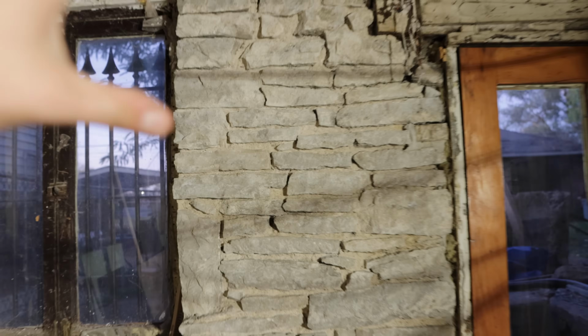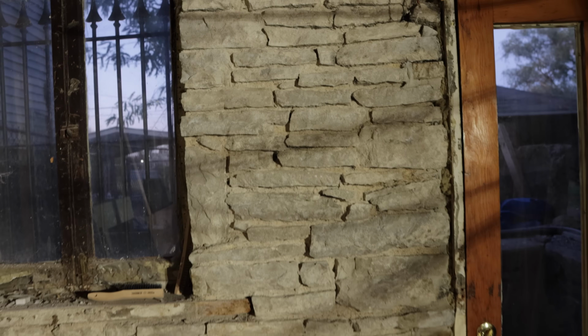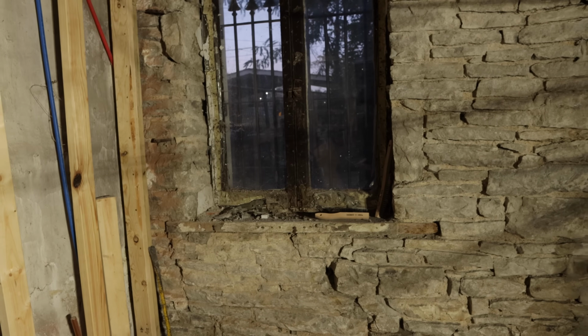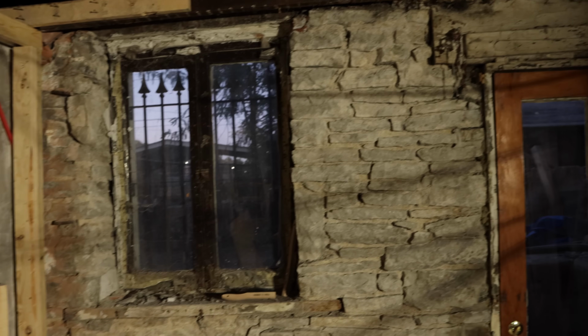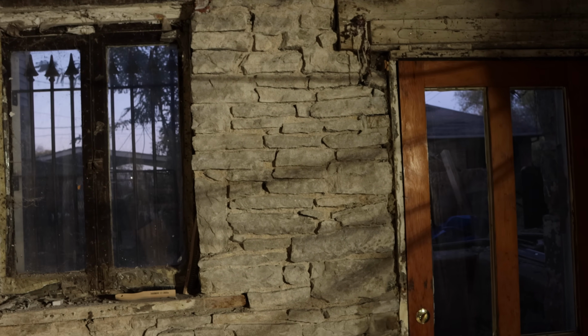And as you see, I haven't pointed the rest of this wall quite yet either. I just kind of scraped out some of the mortar. So that's something that'll be happening here pretty soon. And we'll have a nice clean brick wall, or we'll have a nice clean rock wall to work with down here in what will eventually be the kitchen. And now the wall can breathe a little bit better, and hopefully the decay will not happen in my lifetime again. So fingers crossed on that.